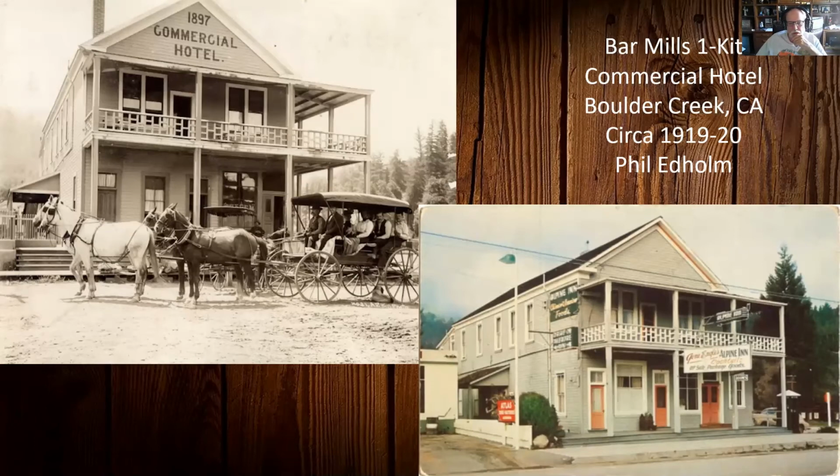So basically I stopped working on this about 3 weeks ago. I decided I had to focus on stuff for the convention. So building, this is the Boulder Creek. This was a hotel built in 1897. It became something called the Alpine Inn, which was reasonably well known in the Bay Area. The reason I picked this, it's in an area I like to model. And as I looked at the windows on the side in the right picture, I thought the spacing looked very much compatible with the Bar Mills kit and thought that went well.